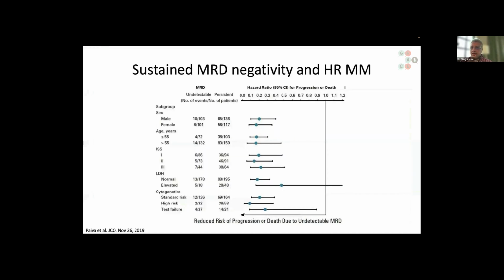The second important concept in high-risk multiple myeloma has been this concept of sustained MRD negativity. So the question is, not only do we need to get them to that minimal residual disease negative stage, which essentially reflects a stage where we cannot detect any myeloma cells with even the most sensitive technique available, but also keeping those people at that level of disease for long periods of time.